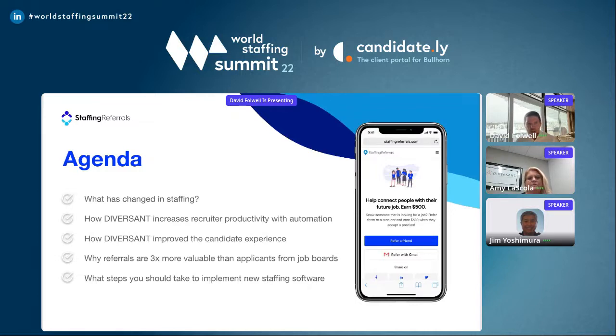Today, as we jump into the meat of the presentation, we're going to talk about what has changed in staffing over the last few years. Then we're going to talk about how Diversant has increased recruiter productivity and improved the candidate experience. And then lastly, we're going to talk about why referrals are the most valuable, specifically for Diversant. And then also, we're going to go through some of the steps that Amy and Jim recommend when implementing new staffing software.